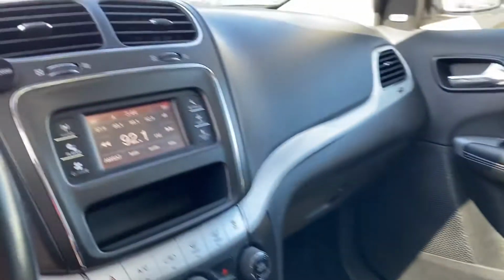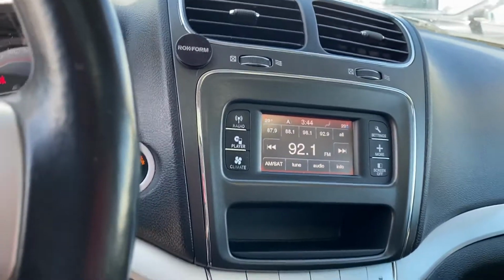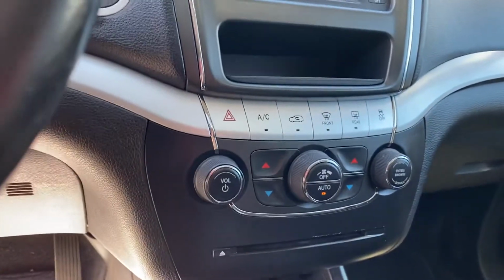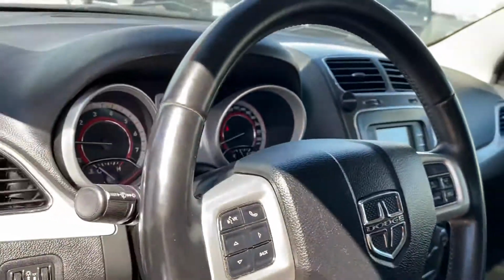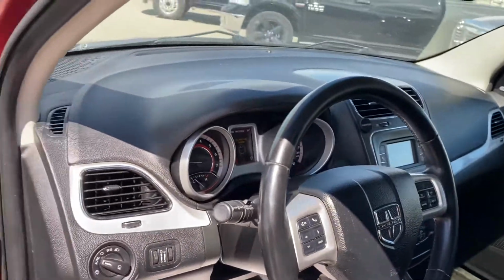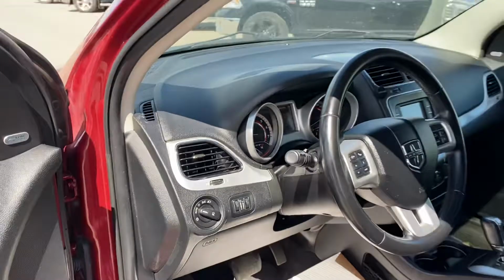Large bolstering on these seats, automatic transmission, 4-inch display, dual zone climate control, it does have the leather wrapped steering wheel, Bluetooth, cruise control, automatic headlights.